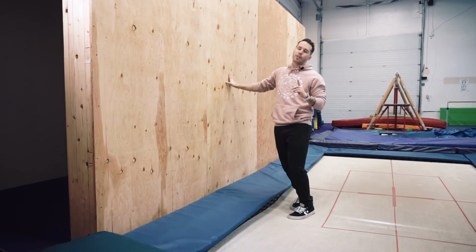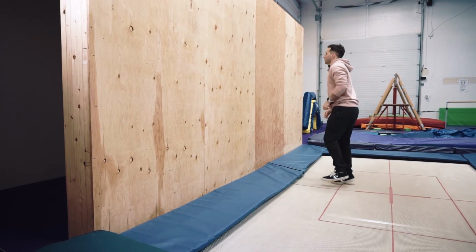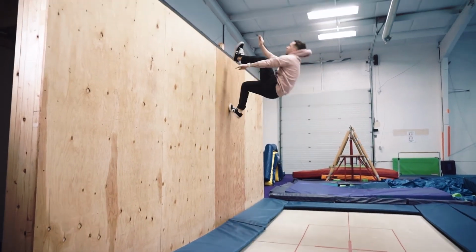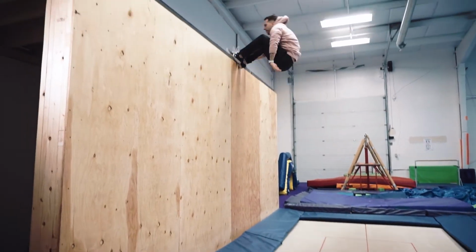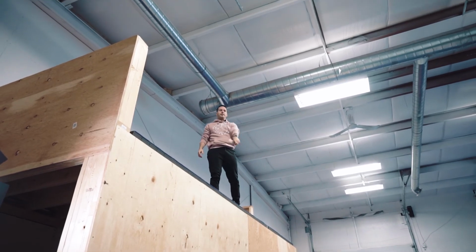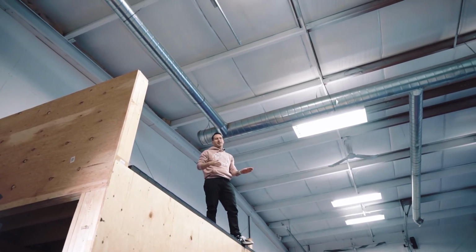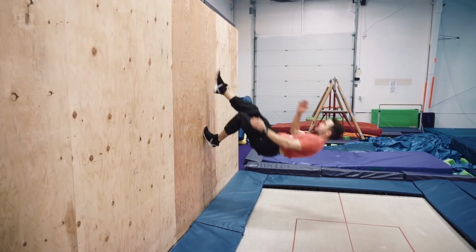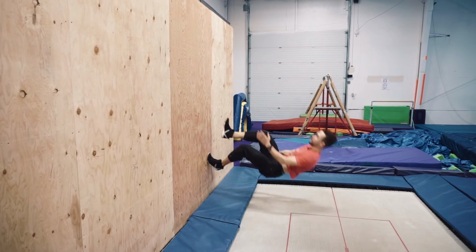Now let me show you what it looks like when you combine them. You get to the wall no problem, but that takes a lot of practice. So don't get too upset if it takes a while to get there. There you go. Now it looks like he's running up the wall, like a pro.